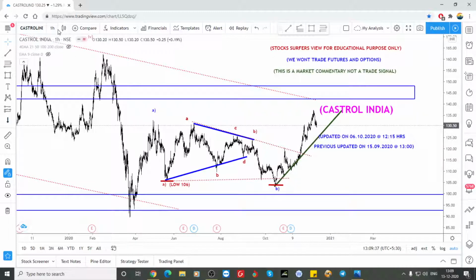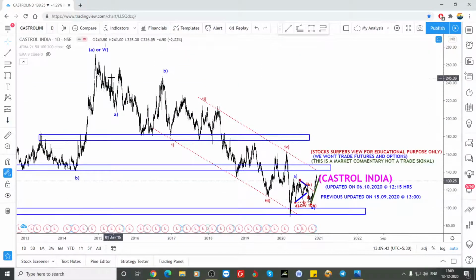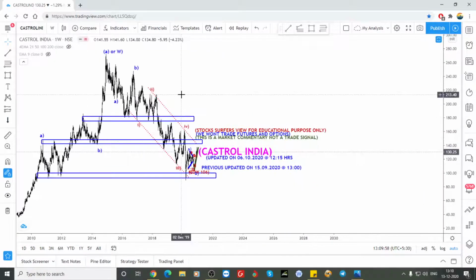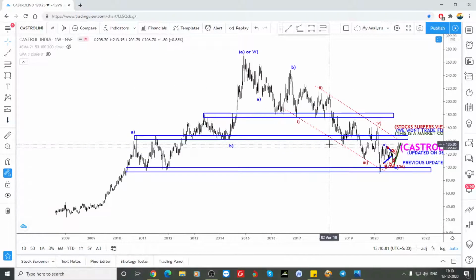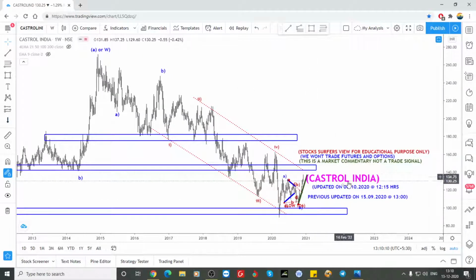So until that, it's a little bit tough, because I took this as a B, C as a 1 2 3 4 5. So anything can happen, whether it goes into consolidation again. But my bias is that it is going to go to the higher side. But it is a market, it can do anything. And we don't know about the fundamental things inside Castrol India. And this is the major support zone. So I think it could be a bullish scenario after that, again after the consolidation.